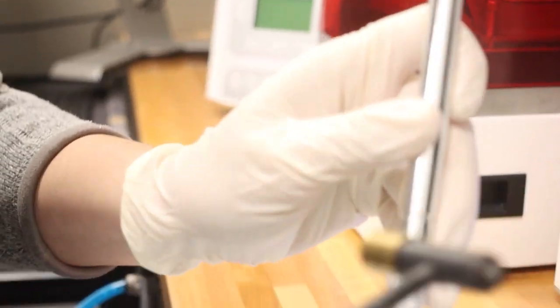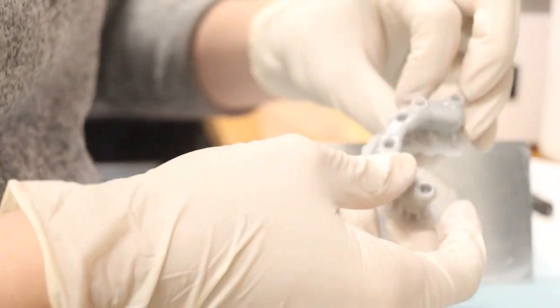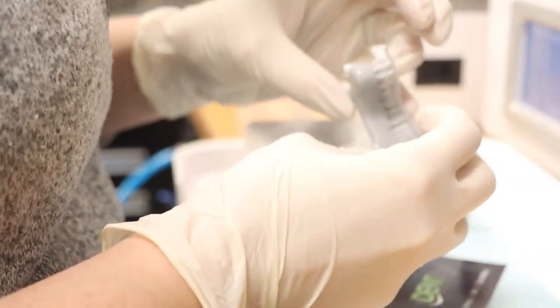A lot of places have scanners now, even just GPs in general. So being able to use that and then print their own diagnostic cast and be able to talk to the patient, present a treatment plan, and have something there that's nice, it's really beneficial.